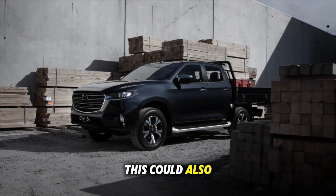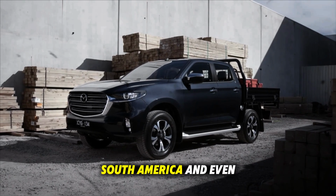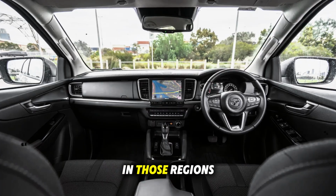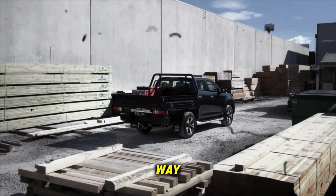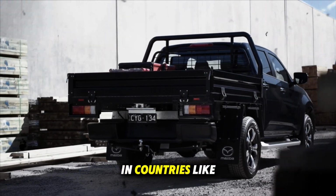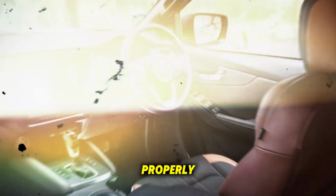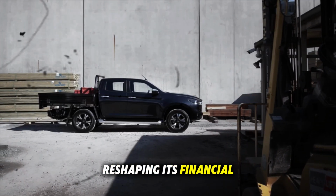Globally, this could also be a huge advantage. In markets like Southeast Asia, South America, and even parts of Europe, affordable compact trucks are incredibly popular. Ford and Toyota already profit heavily in those regions, but Mazda's offering at this price point could undercut them in a massive way. The fact that Mazda already has strong supply chains and manufacturing partnerships in countries like Thailand, where pickups dominate, means the company is well positioned to launch this model worldwide. If executed properly, this truck could become Mazda's global volume leader, reshaping its financial future.